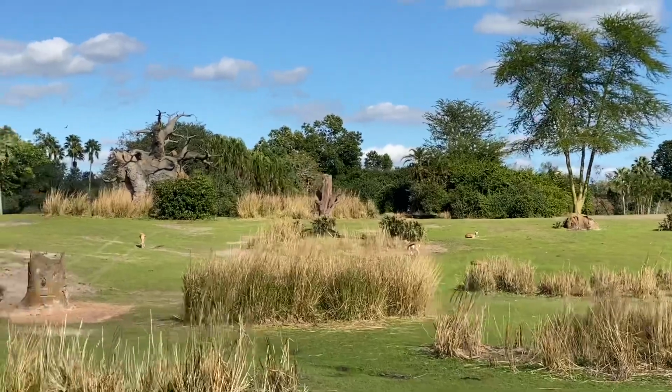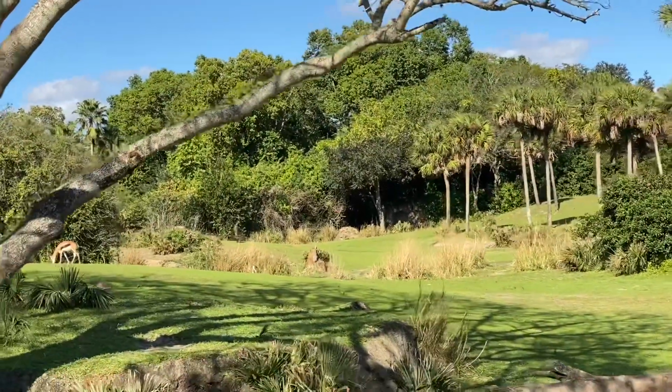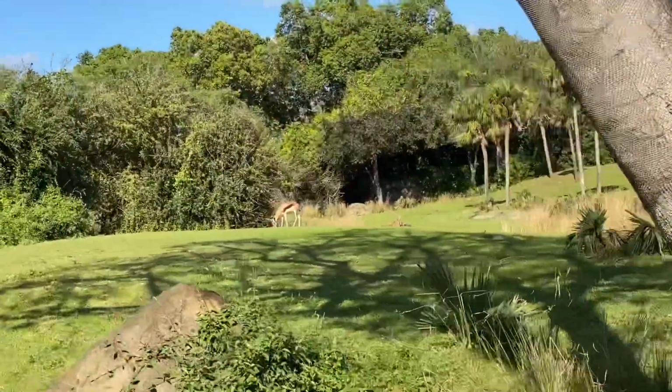Fastest animals in the world, reaching speeds around 50 miles per hour. They only stand around 30 feet tall, but they can still jump straight up to 6 feet and leap 13 feet forward, which is pretty impressive for the little guys.